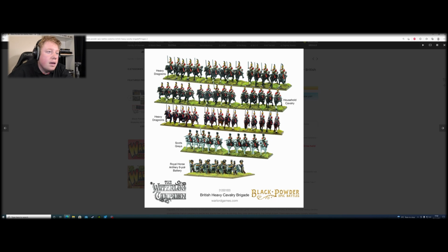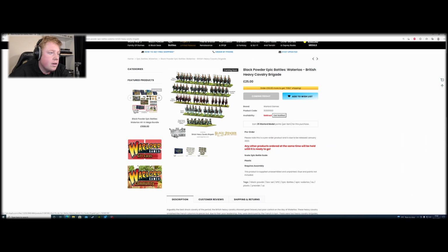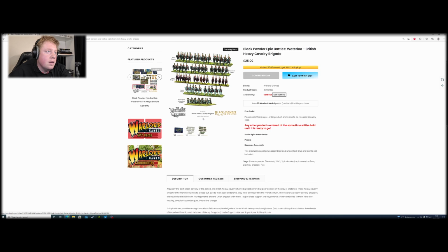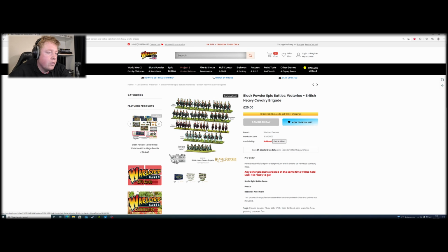Are they the same? They might be the same. And the household cavalry, are they different at all? They look different. I can't work it out. Maybe they're a different sort of style. Let's have a look at what the description says. So plastic, enough for 2 bases of Royal Scots Greys, 3 bases of household cavalry. Oh no, just 6 bases. So that's what we've got there. 6 bases of those. And again, 25 quid.